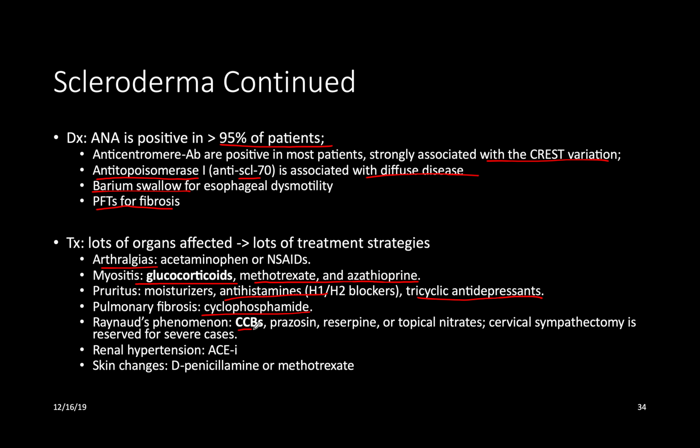Raynaud's phenomenon, the go-to there is calcium channel blockers, right? That's like some step 1 level stuff. But also we could use things like prazosin, reserpine. Topical nitrates is one that I have seen, I think probably in a UWorld question I saw this once, that you can use topical nitrates. These I haven't really seen in any questions before, but I suppose it's possible.